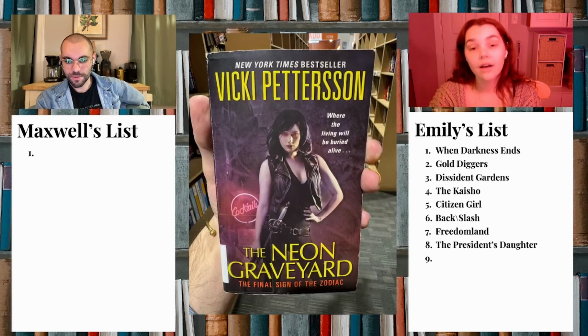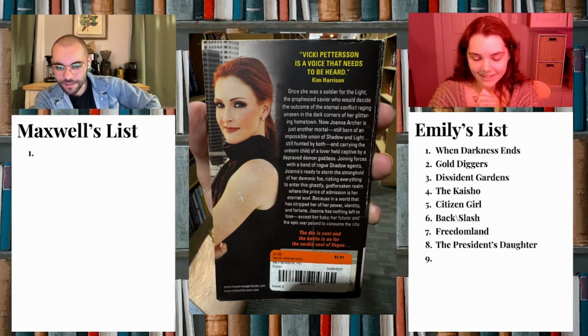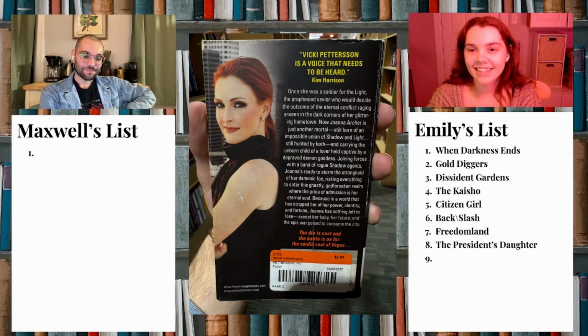She's a New York Times bestseller. The Final Sign of the Zodiac is what it says under the Neon Graveyard. So Zodiac is like the series. It's the light versus the shadow. I am not very likely to read this. It seems like it would not be very good.